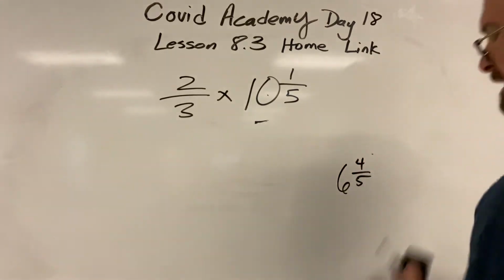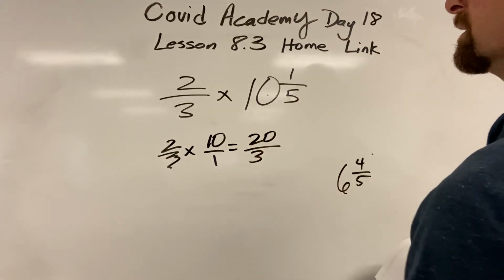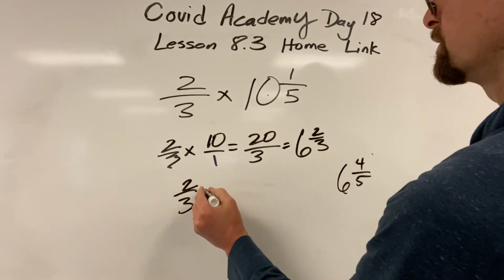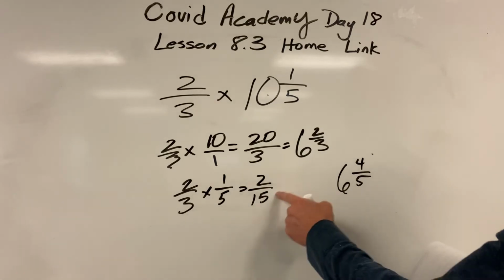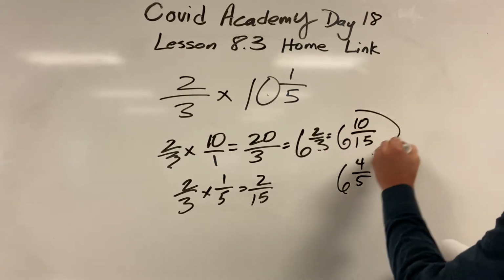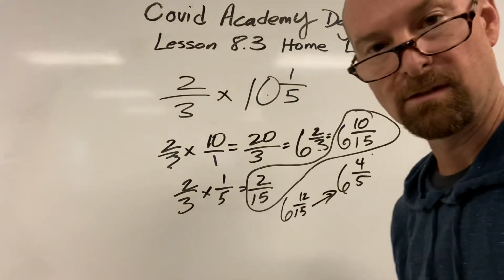Let's see if we got the same answer if we did it the other way. All right, you just let that answer float right there. Okay, let's do 2/3 times 10. Make it 10 over 1, that's 20/3, which is 6 and 2/3 left. And now we do 2/3 times 1/5, and we get 2/15. So I want to put these two things together. Let's make this into 15ths. So 6 and 10/15 and 2 more 15ths would be 6 and 12/15, which was the same thing. So yep, it works. That's all the practice you need to do.